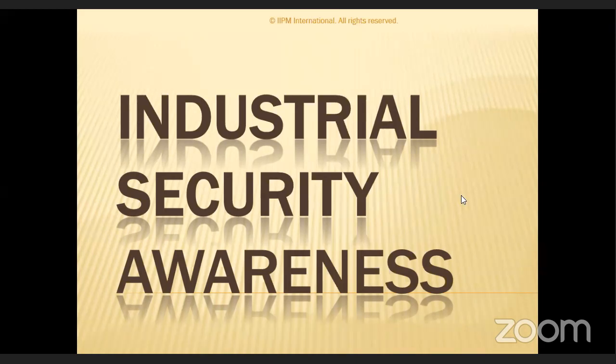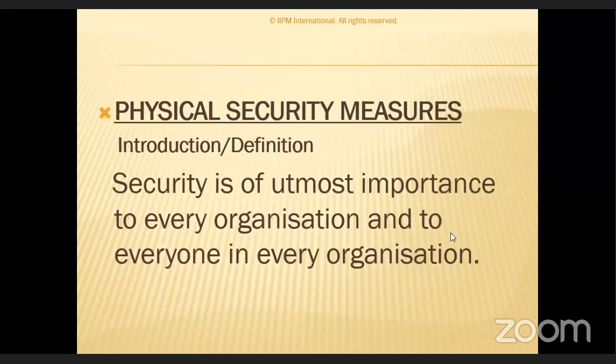Okay. So the next lecture we want to look at is industrial security awareness. All we have been saying is that the safety and health of workers and the environment should be paramount. So we have three major security measures we'll be looking at in the course of this lecture. We have physical security measures, personal security measures, and site security measures.